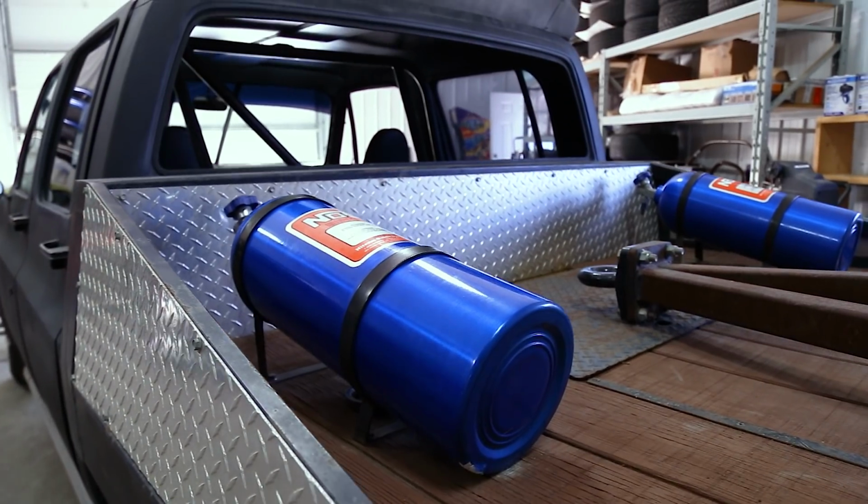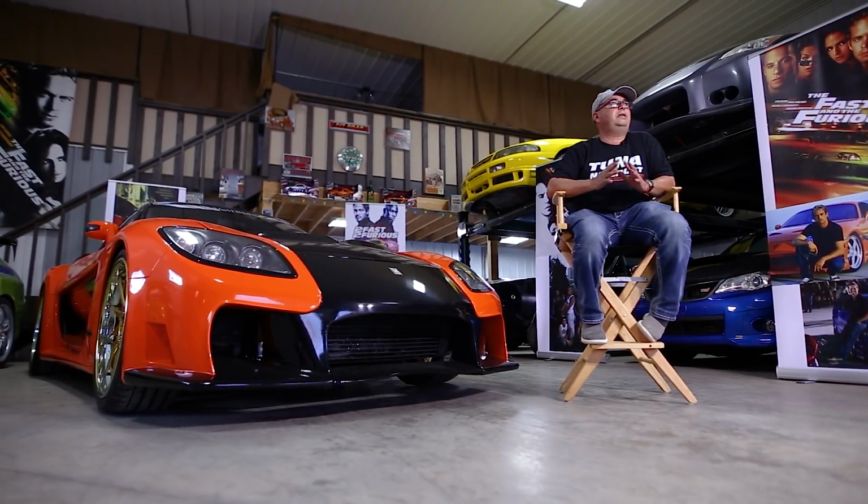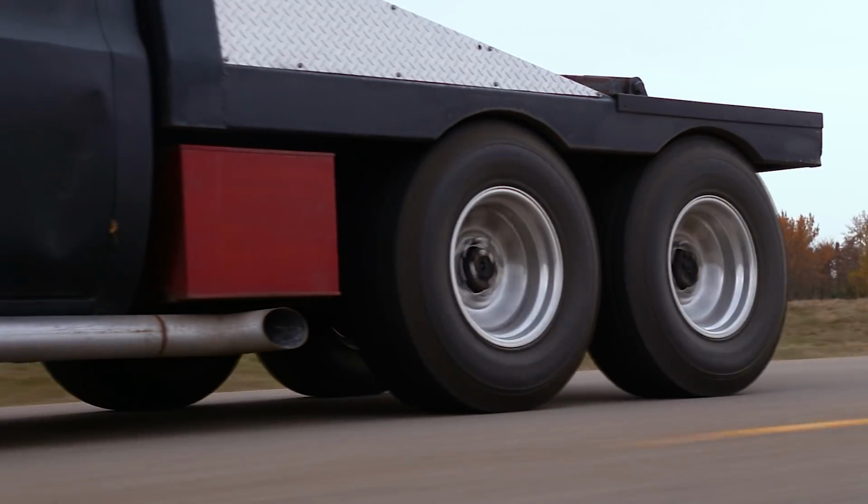So for the movie, they do Hero 1, Hero 2, and stunt cars. This one is the hero truck, so that means that Don Omar and Tego Calderon, they sit in that truck. They were filming in that truck. So it was the main car for the movie.